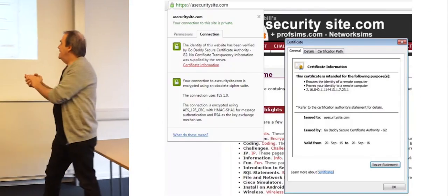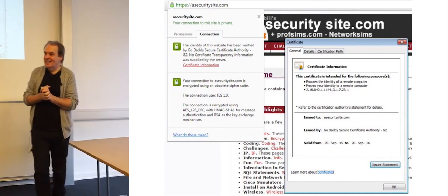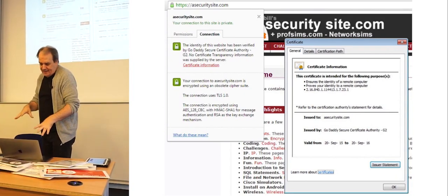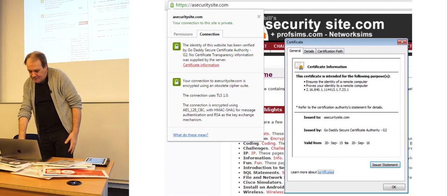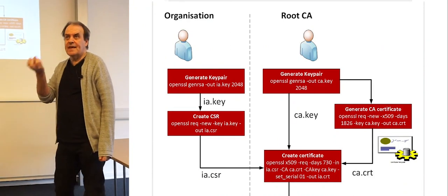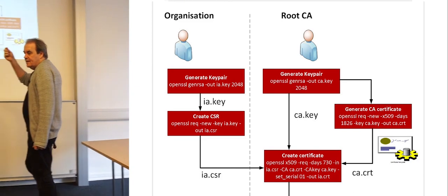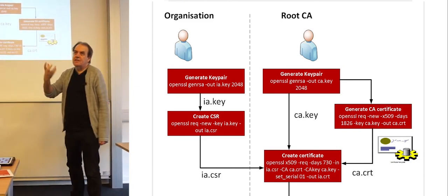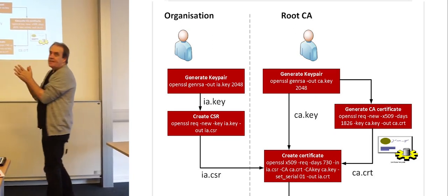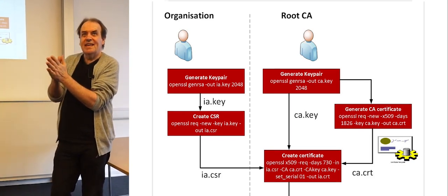So there's my site there. I had to buy it from GoDaddy. And my certificate is there. We can see exactly what the details are. So how do we get the certificate onto the site in the first place from the trusted source? So how do we get Trent? First thing that we do is that we create a key pair. So standard, it's a 2K RSA key.